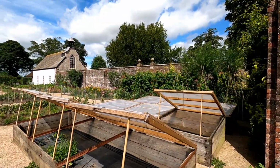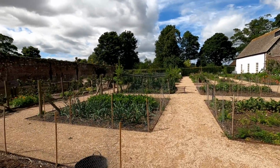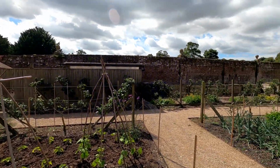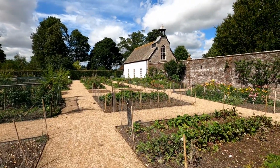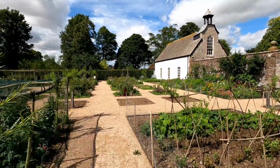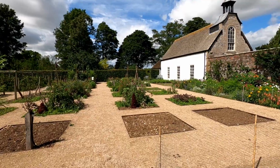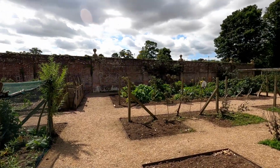So here we are, kitchen gardens, guys. Just a little quick video. Can't say I'm overly inspired for photography in this part of the grounds, I have to say. You can actually buy produce from the garden and just leave a donation. There's a little honesty box on the side there, but this is basically just the kitchen gardens. I'll give you a quick view, and then we've got to find our way back to the main gardens. But there you go, guys, kitchen gardens.